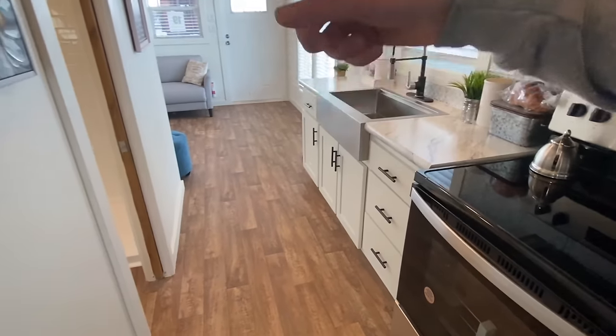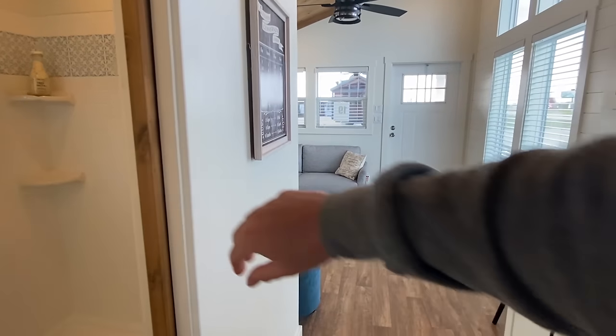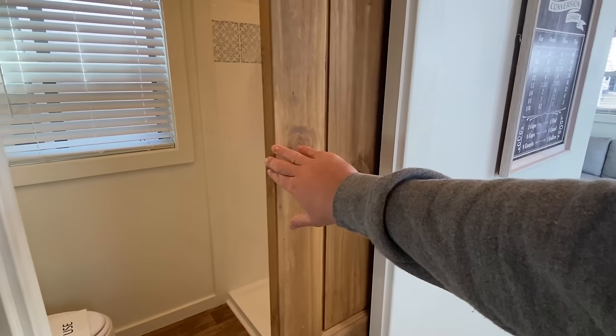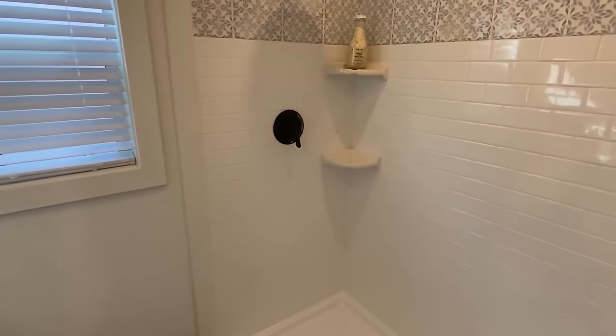All right, we do have a bath. I want to go back to this right up here. We've got a pocket door. Look at this. And once again, we're back with that white and then brown, like you have on the exterior. I like that a lot. We walk into the bath. Oh, look at this shower.